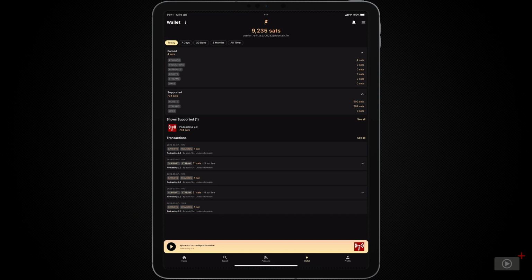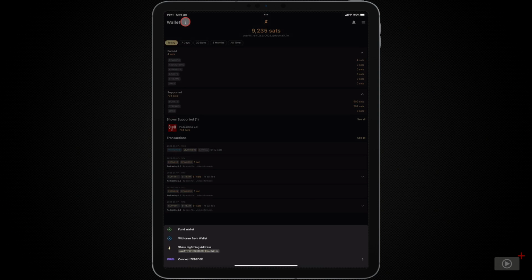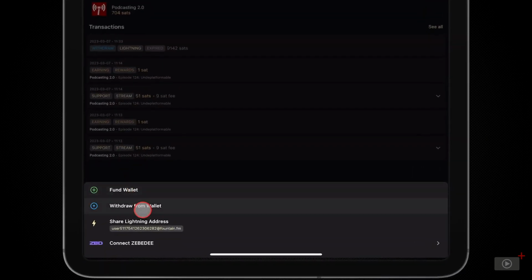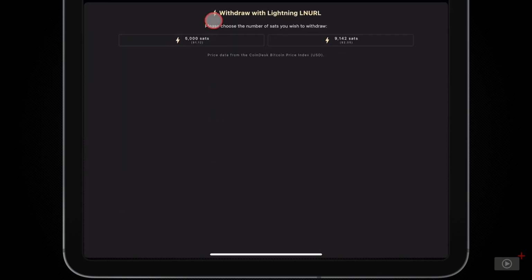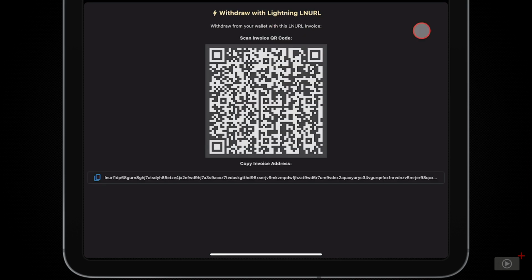So to do that, all I need to do is go back to these three dots and then say withdraw from wallet, withdraw with Lightning LNURL. So I can either withdraw a partial amount, 5,000 sats, or the bulk of the sats. They're going to keep less than 100 sats as a fee for doing this, but that's fine. We'll just click on that button. So there is my Lightning invoice.